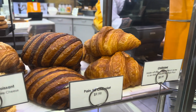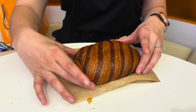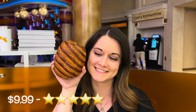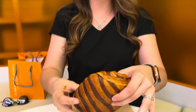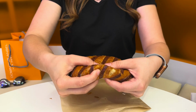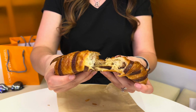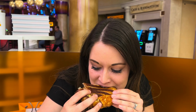I decided to try the chocolate croissant because it looked divine and it seemed like a safe option. Oh my word, was this thing massive. It was literally the size of my face. First of all, it was absolutely beautiful with the different stripes on the outside of the pastry. I broke it open and I could instantly tell that it was flaky and was going to be so soft. There were so many flaky layers. I took a bite and I was in instant heaven.